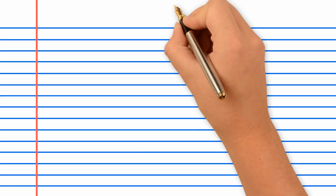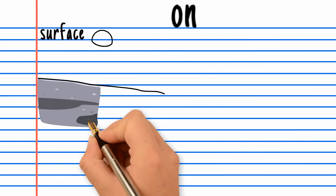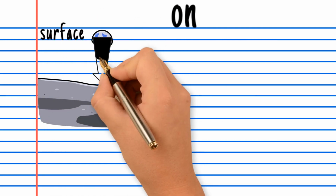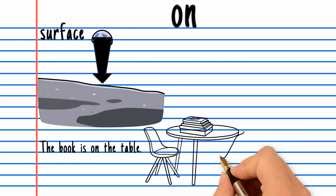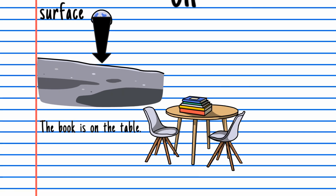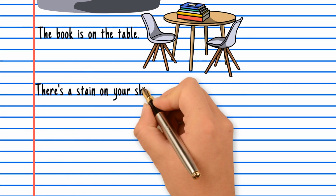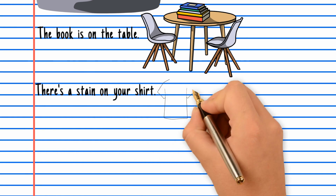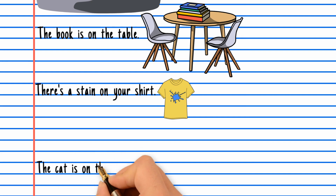Next up is on. If something is on a surface, we use on. The book is on the table. There's a stain on your shirt. The cat is on the roof.